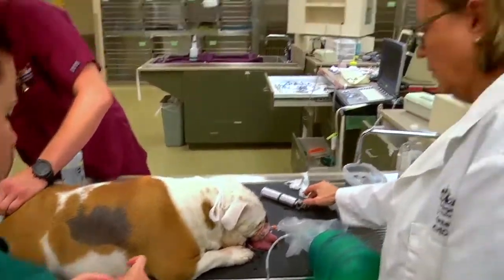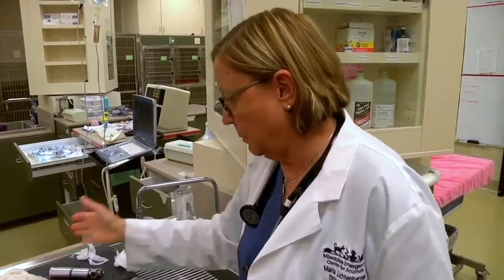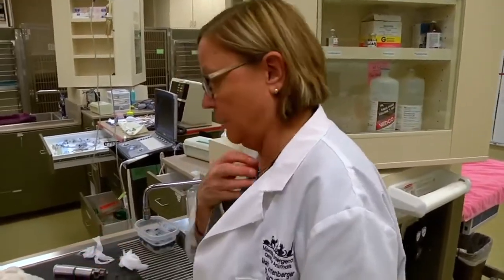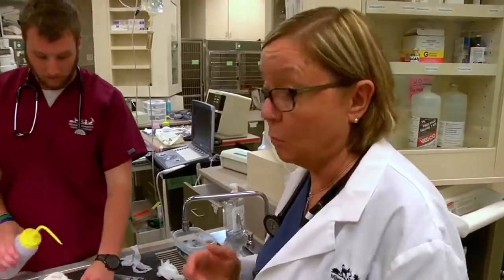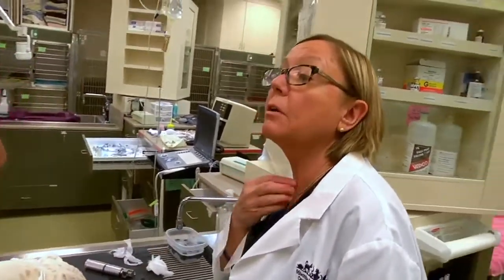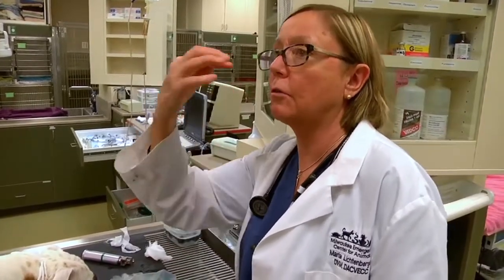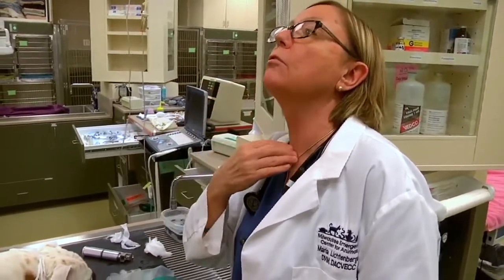All right, so his airway, he's really swollen back there, and he's got an elongated soft palate. These dogs, because they have the pushed-in faces like that, they're prone towards it, especially if they're out at 106.1. Wow, that's high. They're prone towards it because they're born with abnormalities in their airway. So they have an elongated soft palate. That's your soft palate way in the back there. It's elongated, so it hangs over the opening to the larynx.